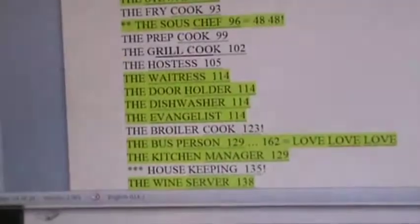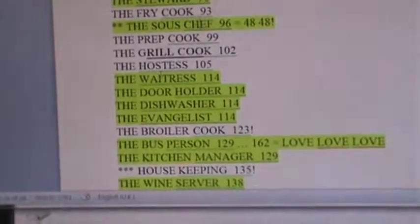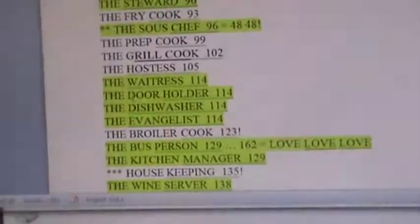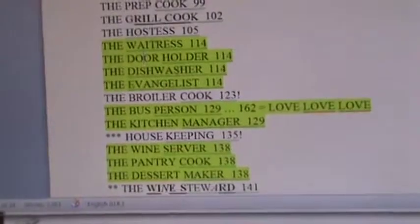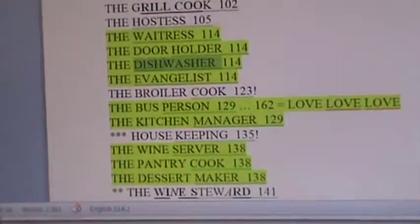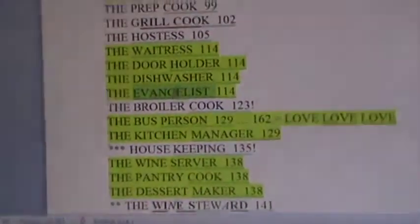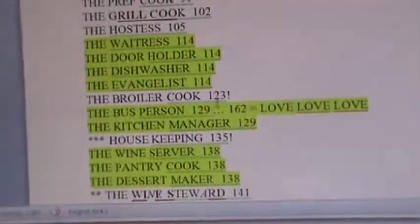A hostess, a waitress. A waitress equals a door holder. For example, at Cactus Club Cafe, which I've gone to recently, you know, a door holder may also serve as a waitress. Dishwasher, amazing. I mean, these are some of the biggies in a restaurant. Every restaurant will have at least one waitress and at least one dishwasher. Well, they equal the same thing, and they equal evangelist. I mean, that's a very high calling. Broiler cook, the bus person.